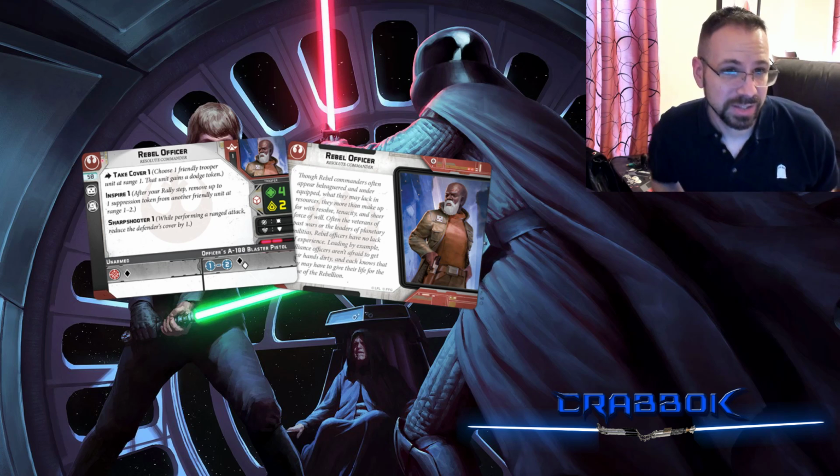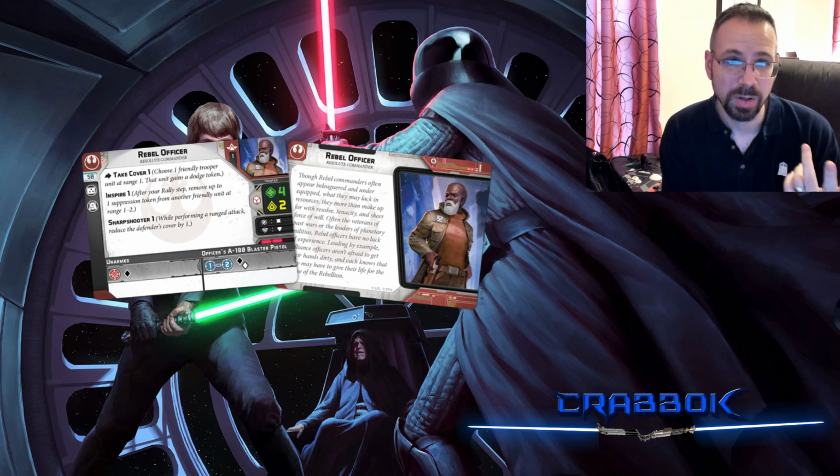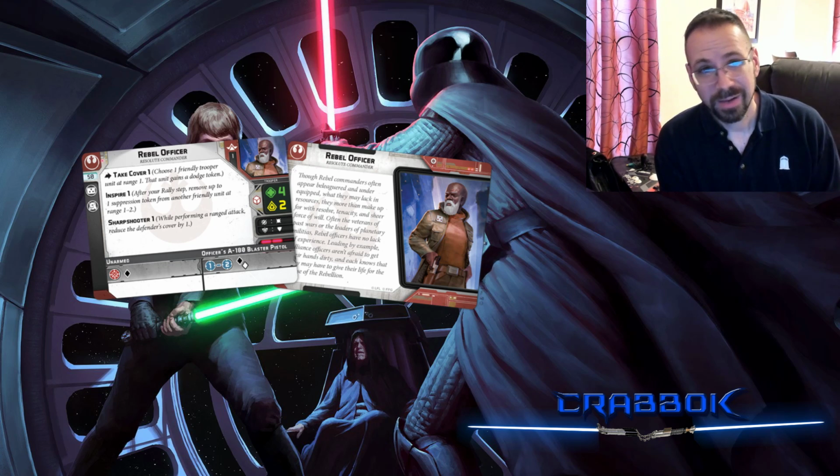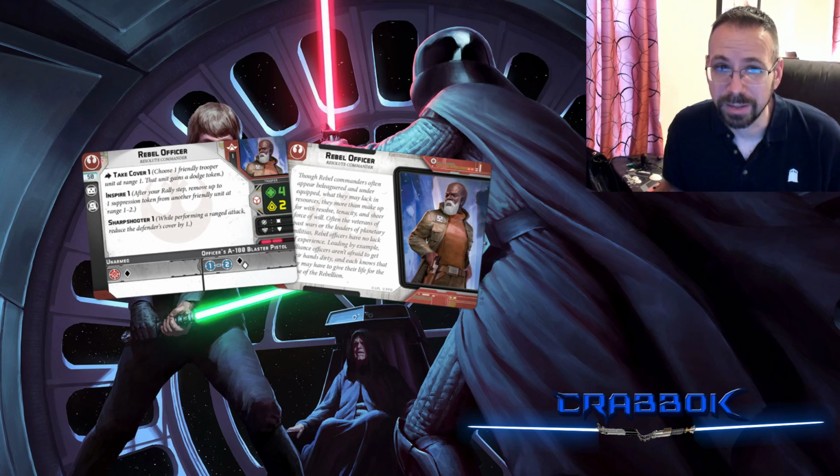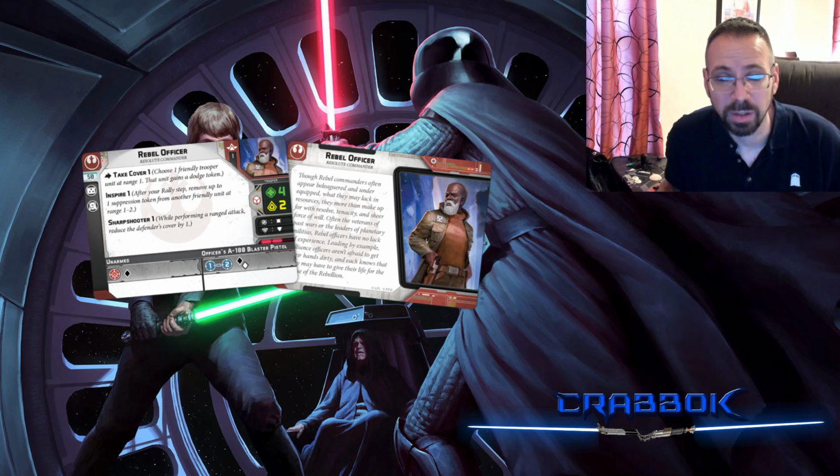I think one of the things that's also, it's not just command cards, but it's also things like Boba Fett. He's going to come around and put a bounty on this guy. And this guy can die pretty easy. Leia has things that allow her to survive a little bit more than this guy does. That's something to think about.